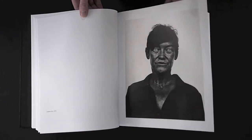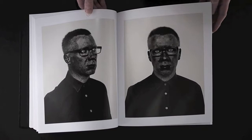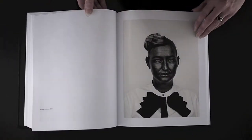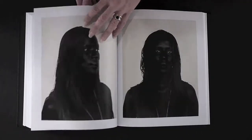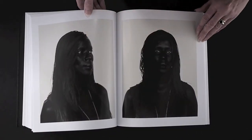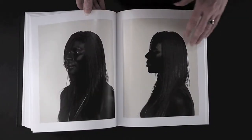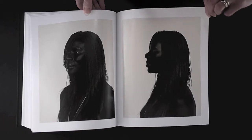The reading of Hugo's series speaks more about the viewer than the photographer's ideas. I found myself looking through the book, trying to figure out what color the person was in daylight, and I suspect that I'm not the only one. It made me reconsider the idea of race and my perception of skin color.